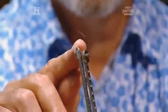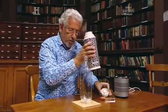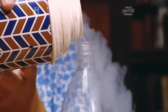Now, here is my filament. You can just see it there, very, very fine tungsten wire I'm using because I don't have any carbonized natural fibres myself. And I'm going to take this pop bottle and pour liquid nitrogen into it. Now, this is very, very cold, and so when it hits the bottle, it'll start boiling.